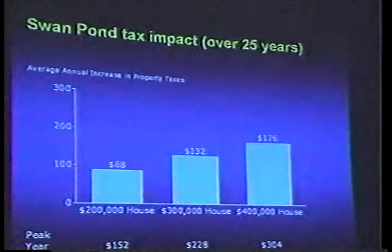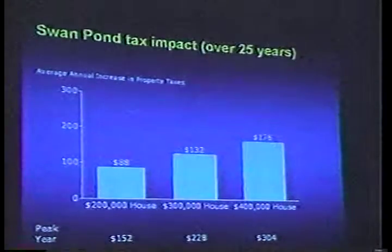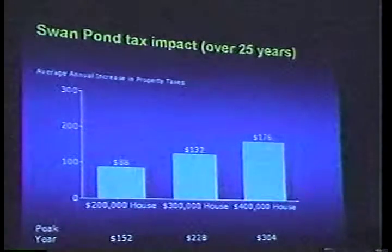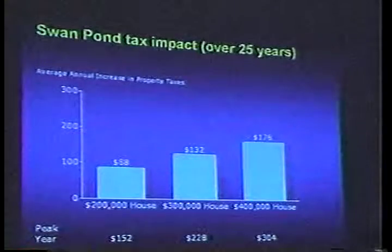And again, moving to a tax rate, it would be roughly $100, $200, depending upon the assessment of the house, and about $50 or $100 more in the peak year, which would only occur for a year or two in each of these projects. So that's the tax rate impact for Swan Pond. Again, this is average over 25 years.